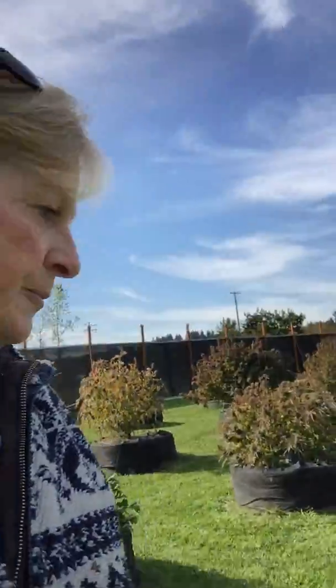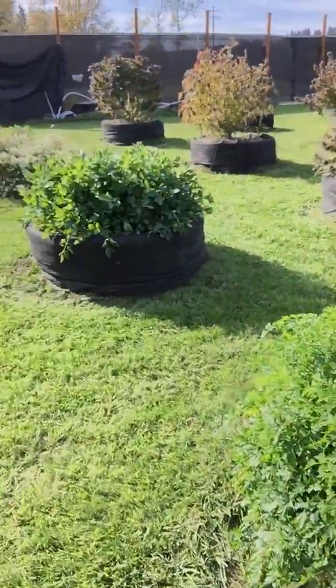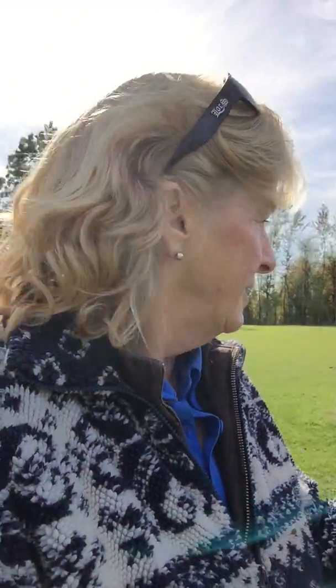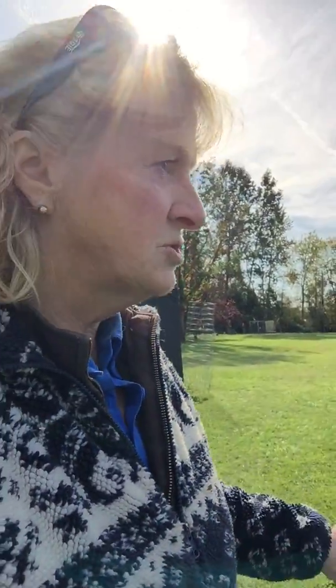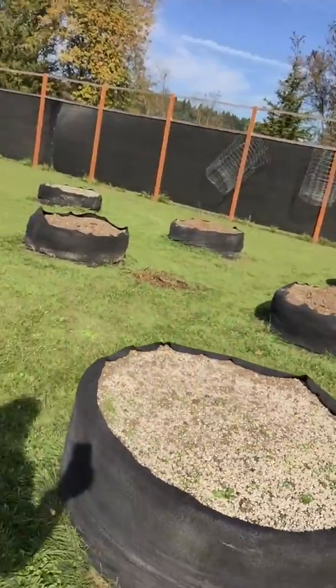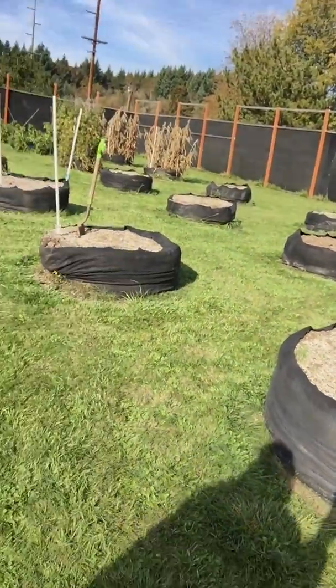So we're all done with the garden. We still got some cannabis out here for the dogs. There's still a little bit of everything. The celery, I let it grow back and it grew nice, but it isn't very good. Our spices are doing really good. Berries are doing good.